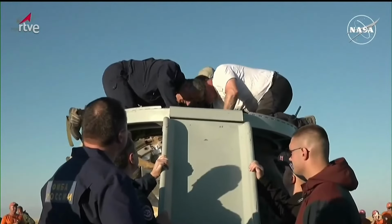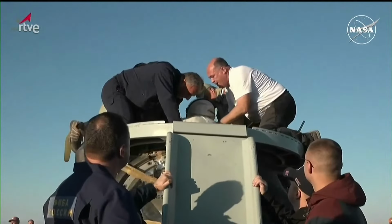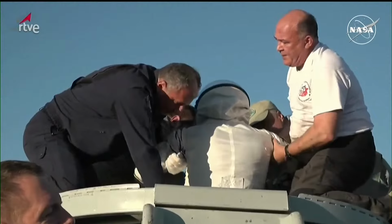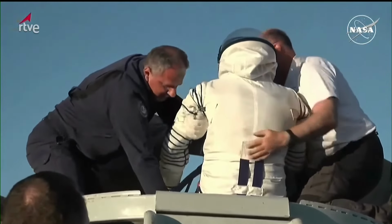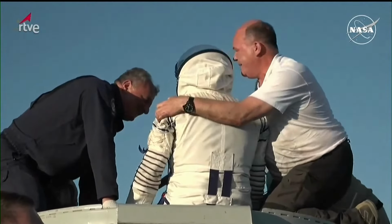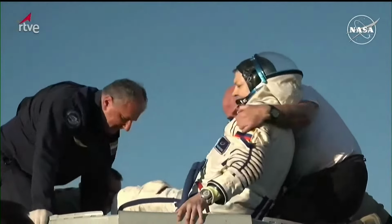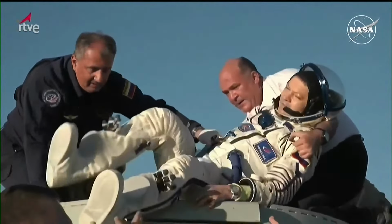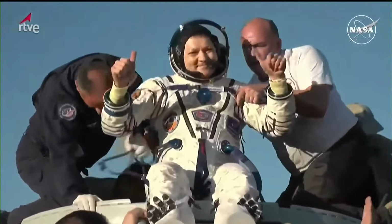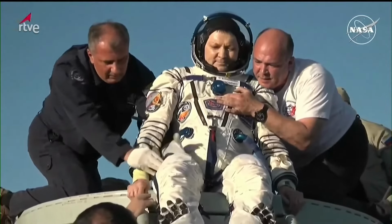And here we can see the first Soyuz crew member coming out of the capsule. And the first crew member, likely Oleg Kononenko, the Soyuz commander, being helped out of the center seat. And there he is. 374 days in space on this flight, waving to the crowd. 1,111 days in space on his 5 space flights.